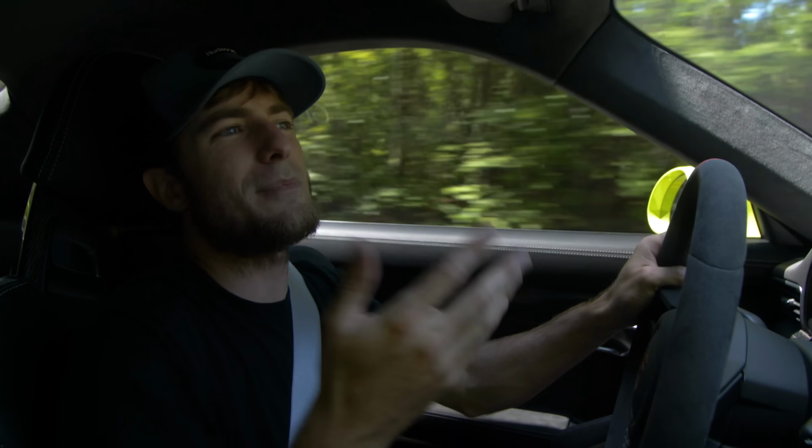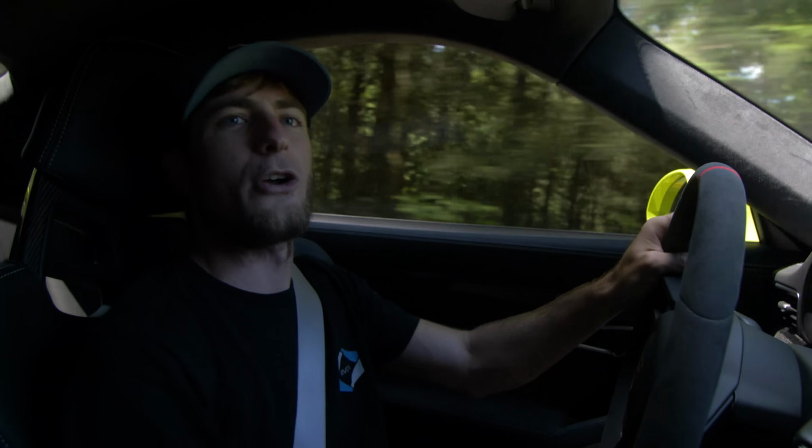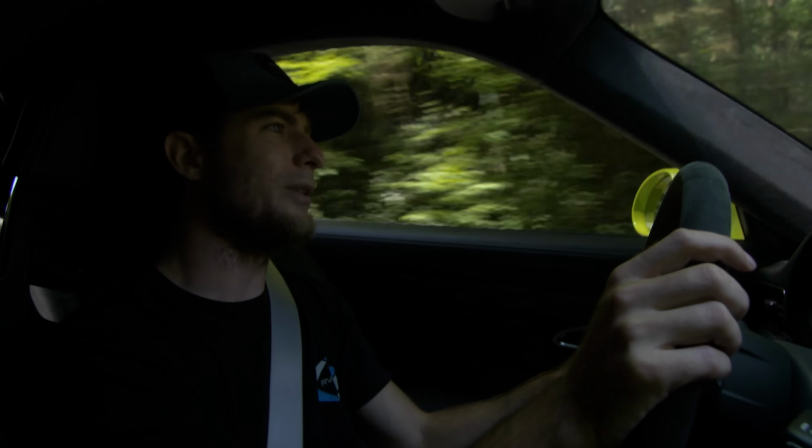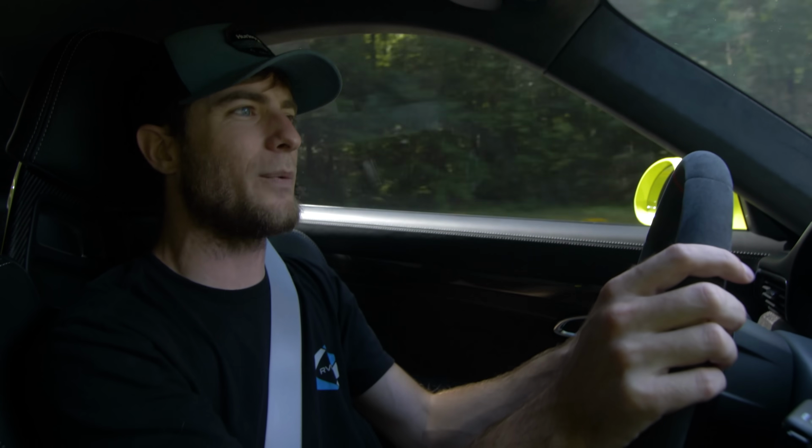And maybe this is me speculating, maybe it's because there's not much drivetrain loss because it goes straight down. But I absolutely love the seating position in this car because it just feels like you're ready to have a good time. But once you're in, you're locked in.